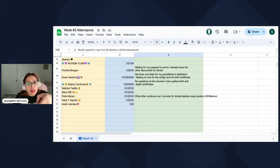Sí, chicos, si todavía no han metido lo del pasaporte, pónganse de trucha con eso, ¿ok? Porque si todavía no lo tienen, se puede tardar meses en agarrar la cita y todo el merequetengue. So just get that, start working on that also. So that's a good idea. No questions. We have a letter from my grandparents' diabetes waiting for his birthday and birth certificate. Perfect. Okay.